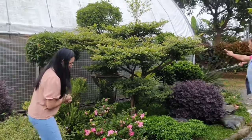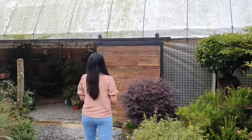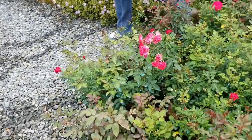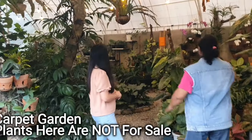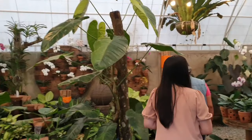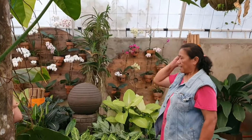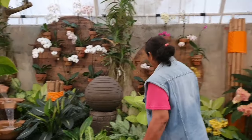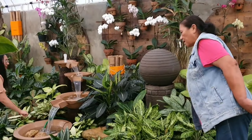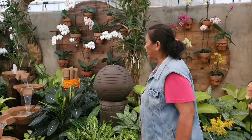Same thing with this one. Nice also. Yes, here is our carpet garden. Ganyan siya, that's why. Beautiful. Carpet garden. This is from Pasebuna. Yeah, this is validated by Pasebuna. And we have here the different kinds of aglaonema. Pero dito, lahat ito, family ng aglaonema.